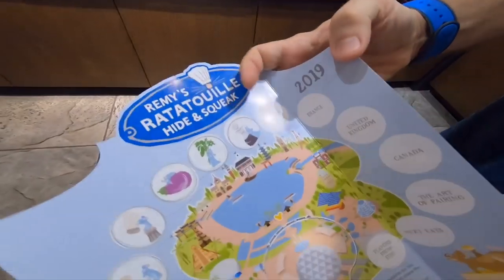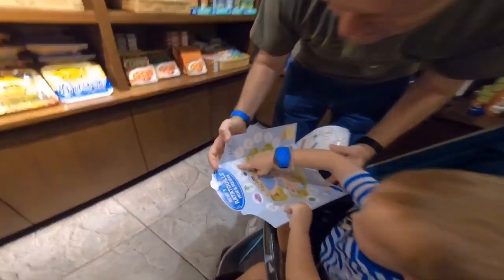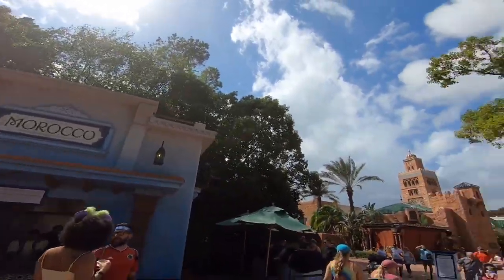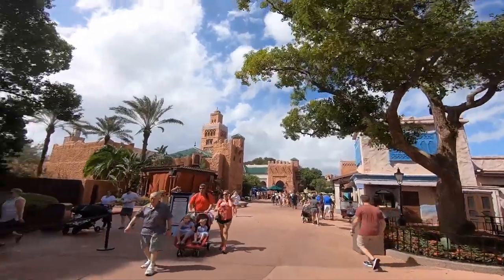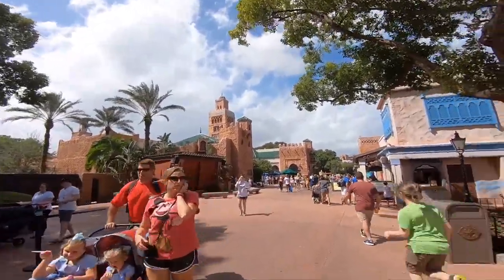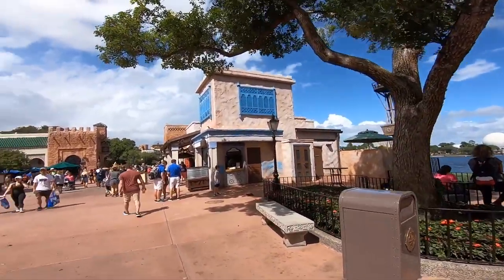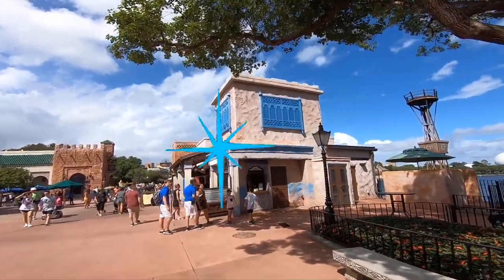Next, we're going to Morocco. That's right. We came to Morocco and let's go and find Ratatouille, Bruce. What are you doing? Okay. Bruce, you are amazing. That's right. He's right there, Bruce.